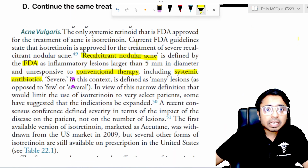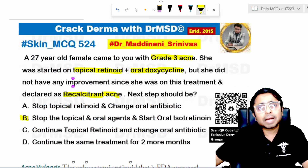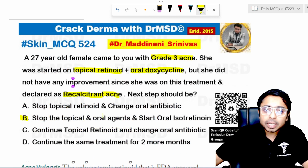Then what is the FDA guideline? We can start the patient on isotretinoin. So if you have marked the answer as option B for this question, you are absolutely correct. Stop the topical and oral agents and start the patient on oral isotretinoin.